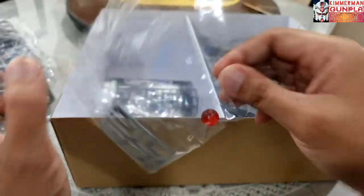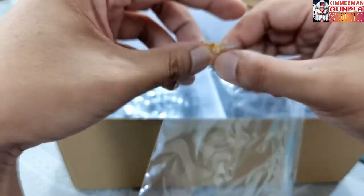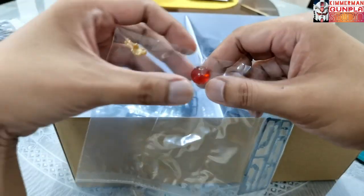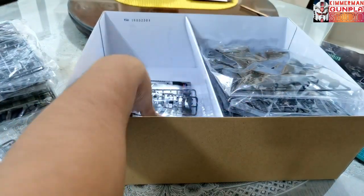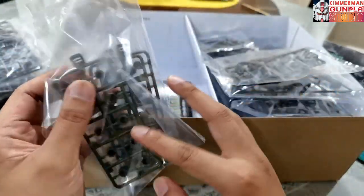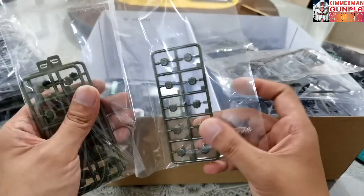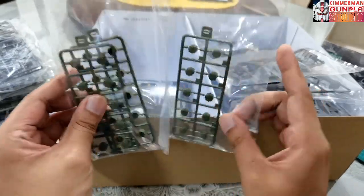We have the pilot, which is Thomas Schuboltz. He sounds like a German, Thomas Schuboltz. And we have the ZOID core here. So this is the ZOID core. Then we have small runner pieces here, green militaristic green color runners. I think this is for the gears, the gear design or gear details of the kit.